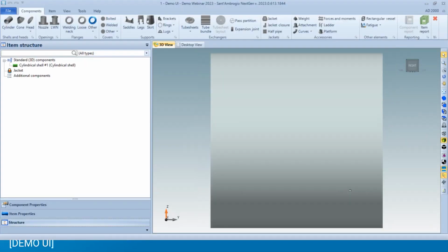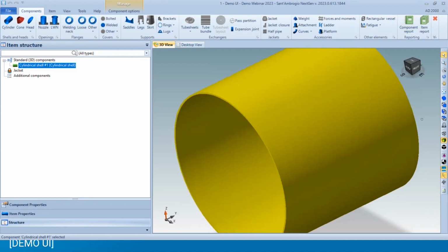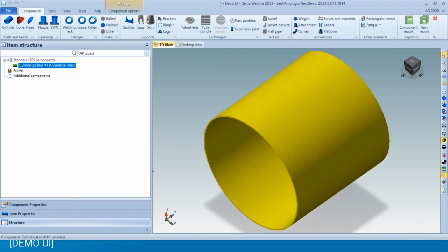Then once you open your NextGen, you notice that we replaced the toolbar on the top and the menu on the top with this ribbon bar that is more modern, but the interesting thing is that we are now able to let you know when a feature, a component is not enabled, and the reason why that component is not enabled.